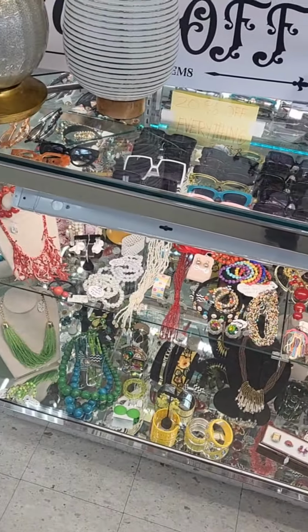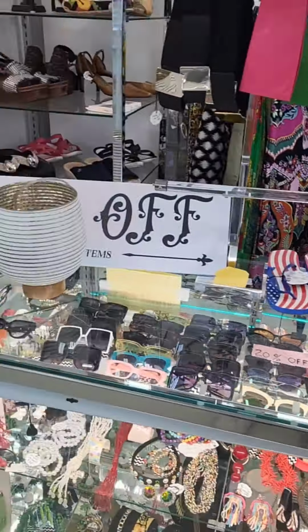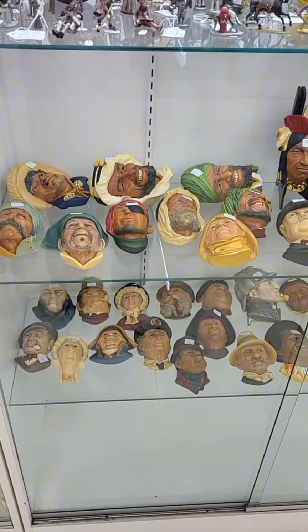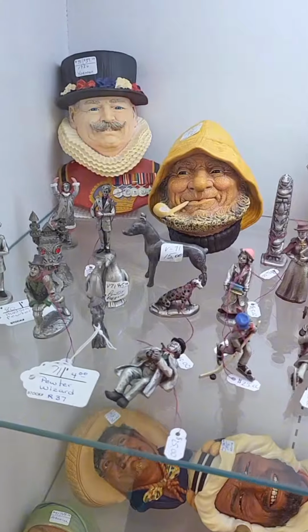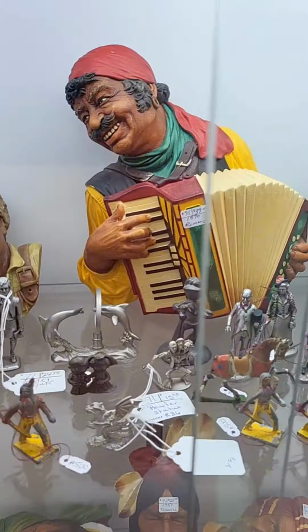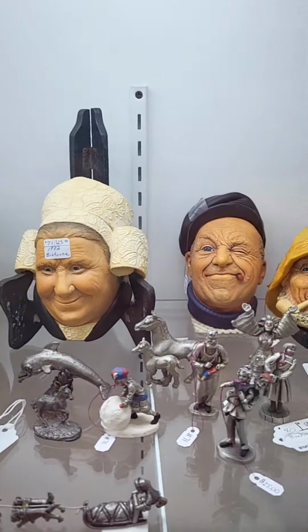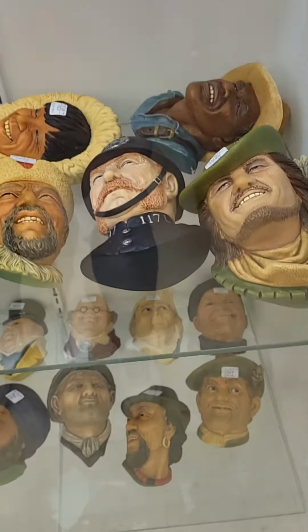Wow. So much bling. Lots of bling. Even this, look at this. Even this lamp has some bling. Well, these I find kind of interesting. They're like little heads, like little busts of random people, different cultures maybe. The guy's playing the concertina. They look so lifelike too. They're like realistic. Here, look at these ones down here.